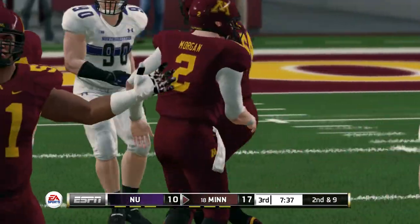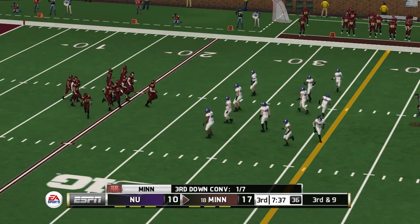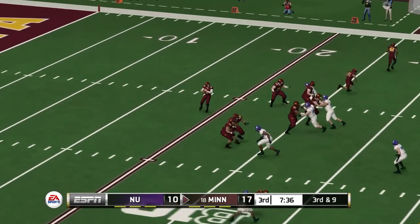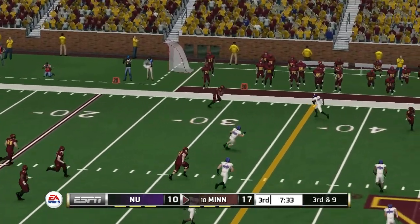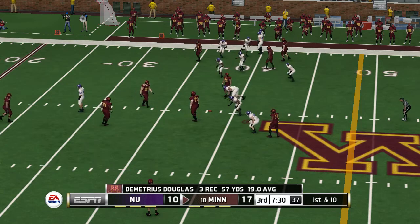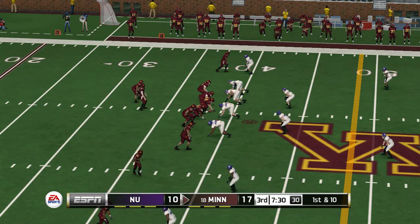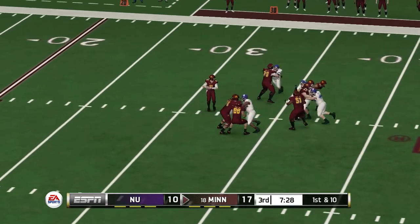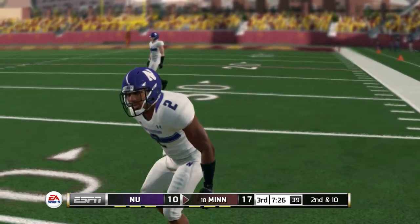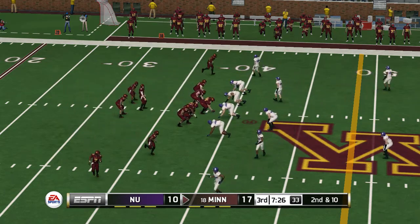Quick throw out to the receiver, incomplete. From their own 27-yard line, it's third down. Under heavy pressure. Quick out to his receiver. In the shotgun and 5 wideouts. And he just gets rid of it. You know, when you feel pressure like that, the worst thing you want to do is just throw the ball into coverage. He got away with one right there. He's very fortunate. Next time, he should just throw it away out of bounds.